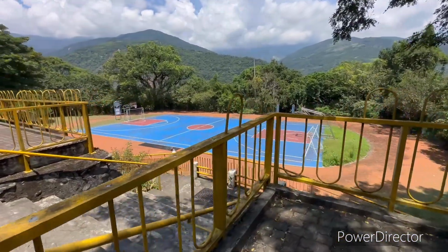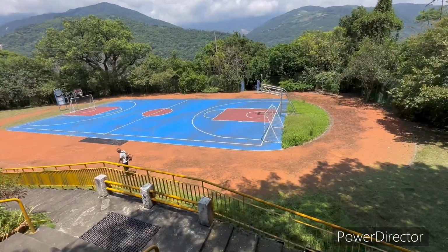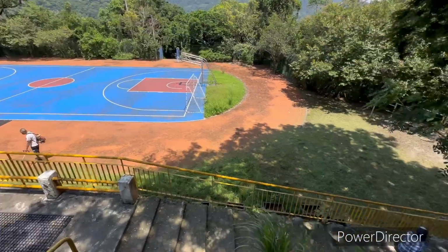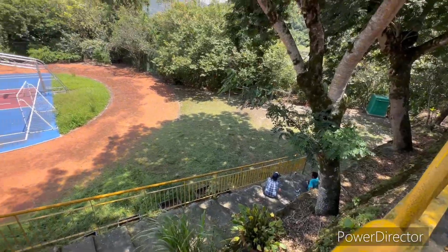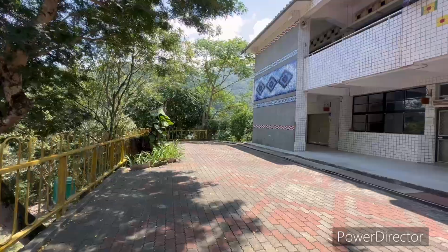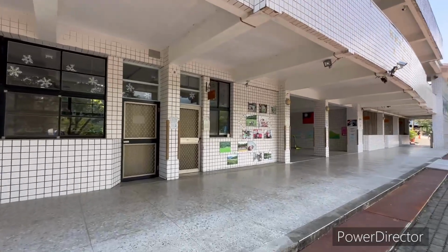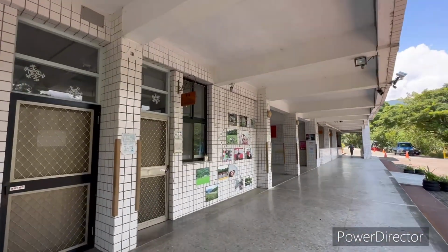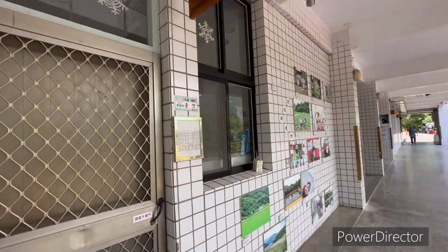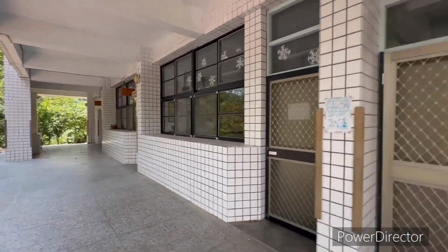And you can see the workers, maybe teachers, they're helping to clean the school environment, cut the grass, and some, I think they might be workers. And let's take a look at the classroom here. Here is cafeteria. Alright. And that's a kitchen and a restroom.